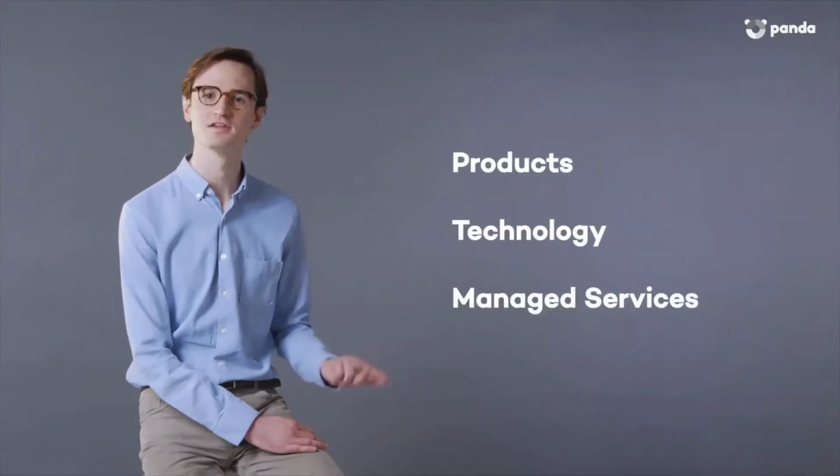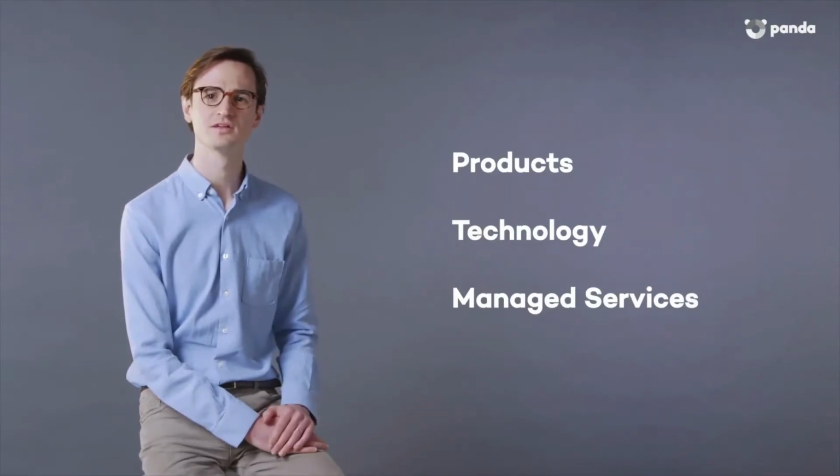Panda Security is a cybersecurity company that is proud to provide an advanced endpoint protection solution based on 3 pillars: products, technologies, and managed services, all designed to work together to prevent protected endpoints from being compromised. We have more than 27 years of experience in protecting our customers.